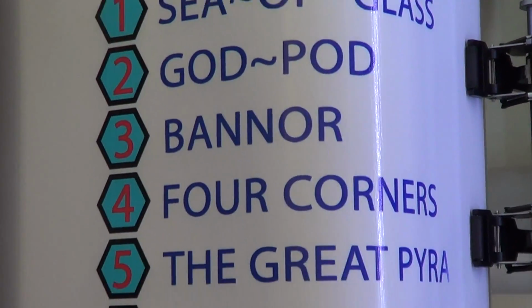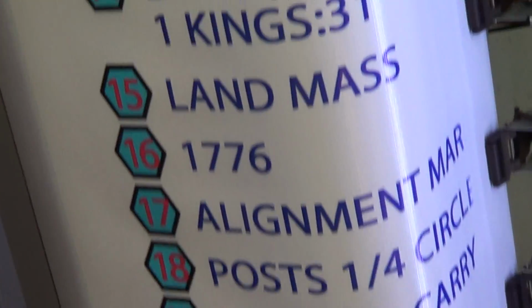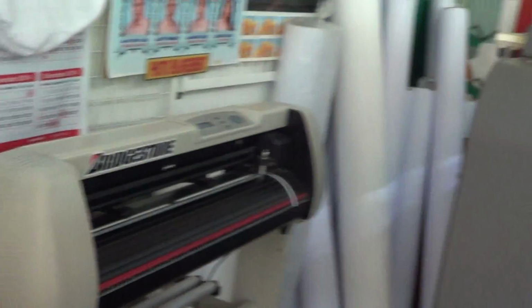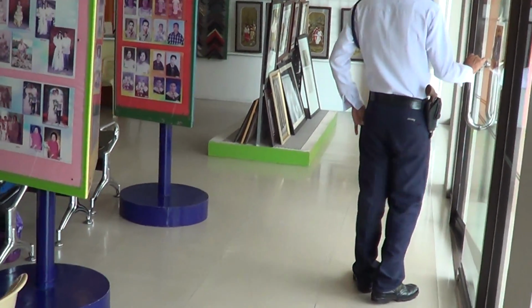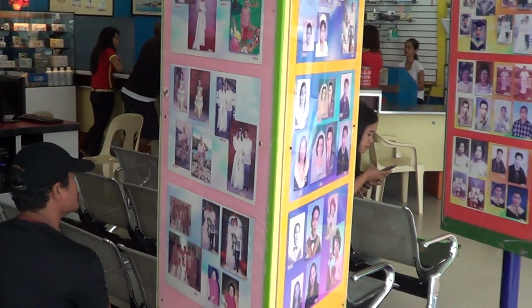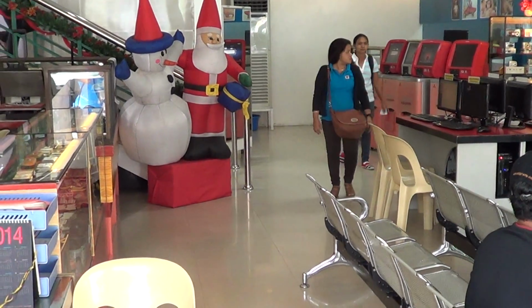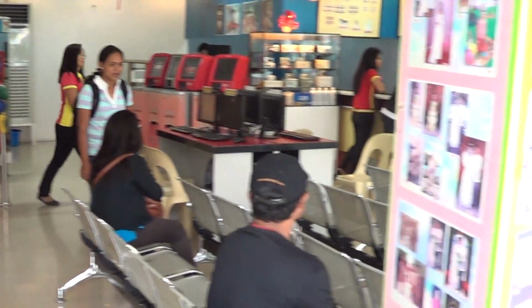This is a really cool machine. These are some of the words that are going to be on the finished product. This machine is an Allwin Eco Solvent. We are in Tagbilaran in a stall called ALDEA. ALDEA makes passport photos and picture frames. They will take your pictures and turn them into an electronic image. They have a full studio upstairs if you want to have wedding pictures or pre-wedding pictures taken.